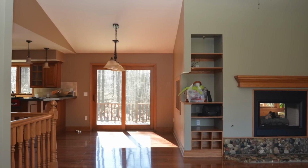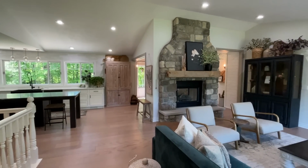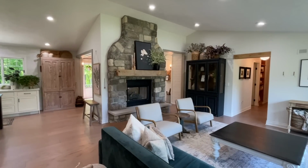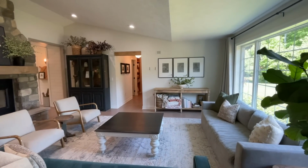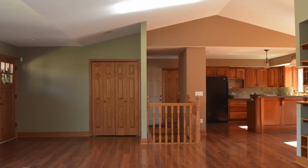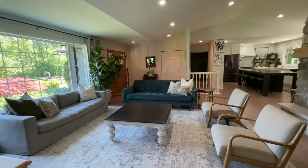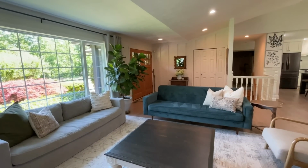The main living space is the area that has changed the most, with the most renovation happening. A full gut kitchen renovation. We took down a wall, which I will share in just a minute. We added the stone fireplace, replaced all of the flooring, added new windows throughout the entire space, not only making the windows in the kitchen bigger, but also this front living room window was extended by about 4 feet.